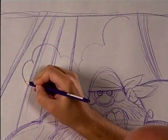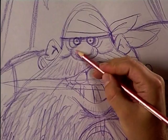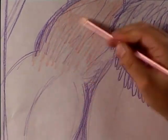Now, can you guess what I'm drawing? Of course you knew. It's a pirate! And a big one too! After sketching with a purple pencil, I start putting on the colors.